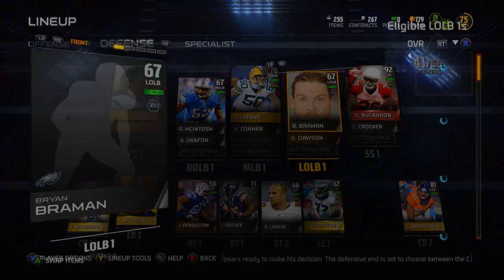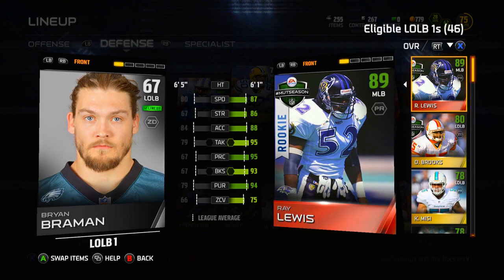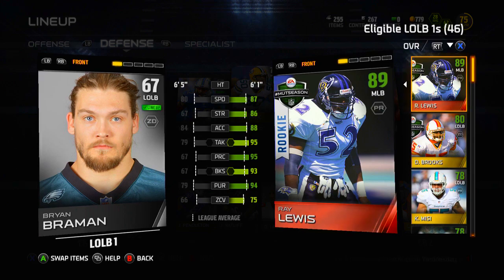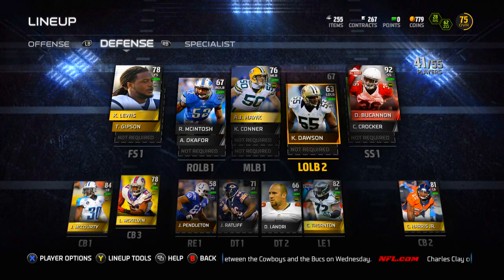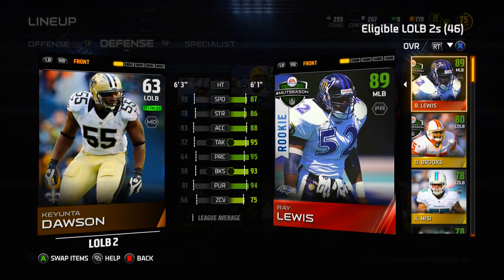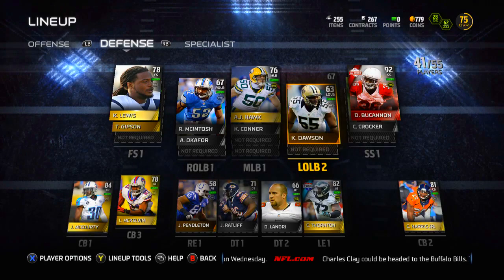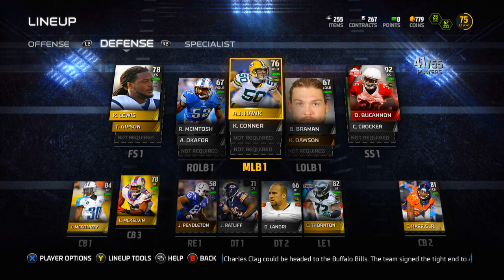Then at left outside linebacker, we have Brian Raymond, or however you say that. I probably completely said it wrong. He's 6'5", so that's nice, but overall, not a very good card either. Definitely going to be a challenge to have him on the field. And then this guy right here, Kayunta Dawson, completely said that wrong probably. He's just there in case Braham, or however you say that guy's name, gets tired or hurt. But Dawson, I really hope doesn't touch the field.